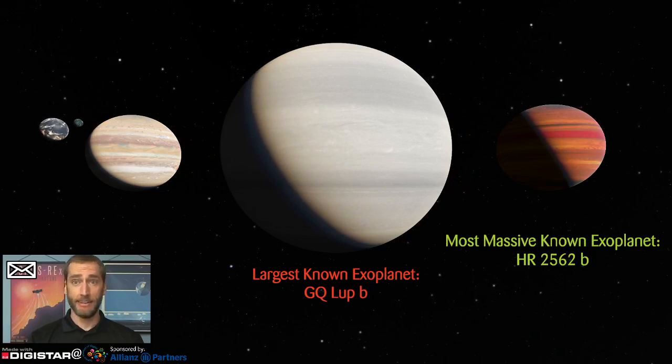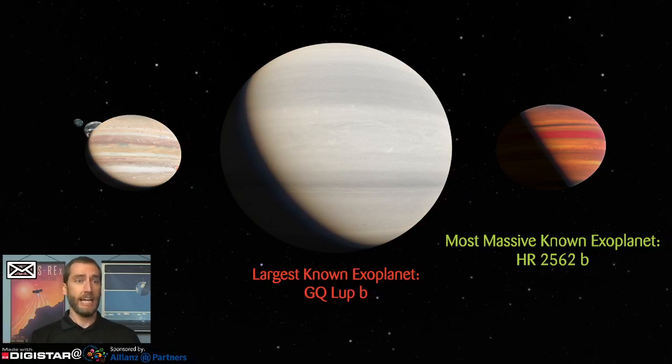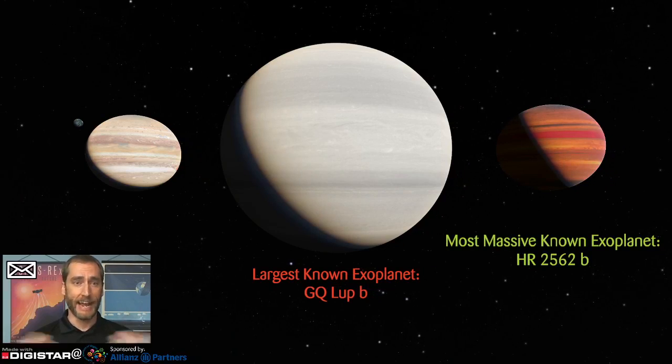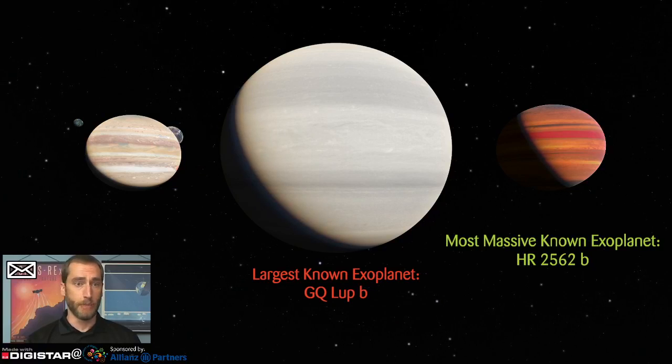And it depends on how you think of largest. Certainly you can think of the physical size of the planet. The largest planet we have found by diameter is one that goes by the rather romantic name GQ Lupi b.